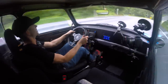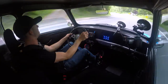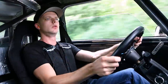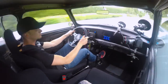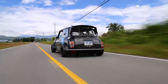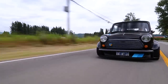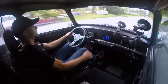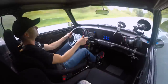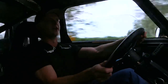Lots of rear end rotation there. You actually get a little bit of body roll. It's kind of nice, gives you a little bit of that feedback. So much fun. Absolutely ridiculous. Oh, wow. Feels really good.